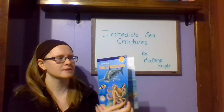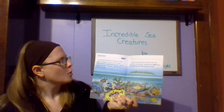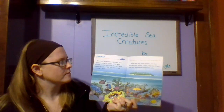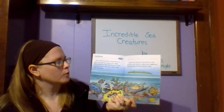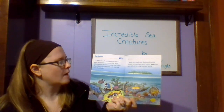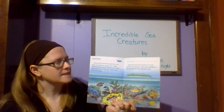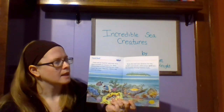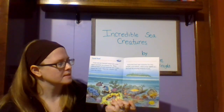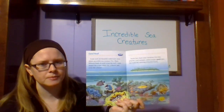Incredible Sea Creatures. Coral Reef. Coral reefs are beautiful underwater areas where incredible sea creatures live. Many different kinds of coral create the reef. Some are shaped like trees, others like a flower, and some are even shaped like a brain. Inside their hard outer skeletons live tiny jelly-like coral animals called polyps that build this amazing undersea world.